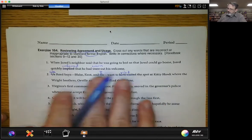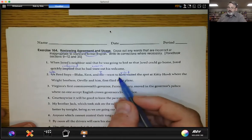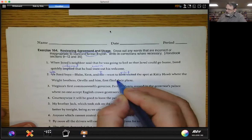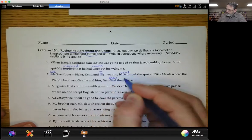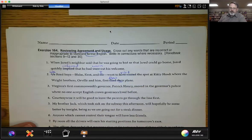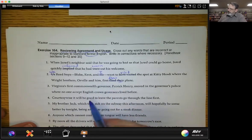All right, let's just fix flied now, because that's hard to even look at. They didn't fly their plane, did they? They flew. That's okay. I didn't mean to scratch out there. They flew their plane. They first flew their plane.